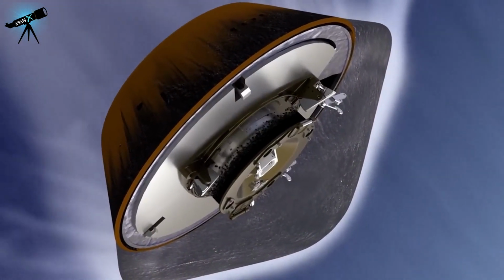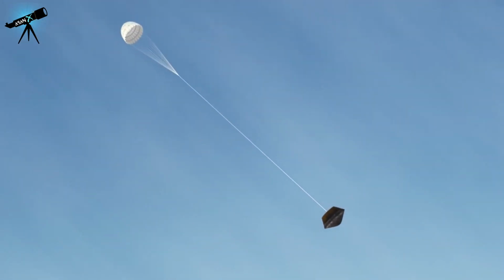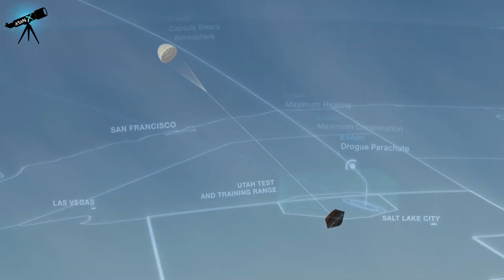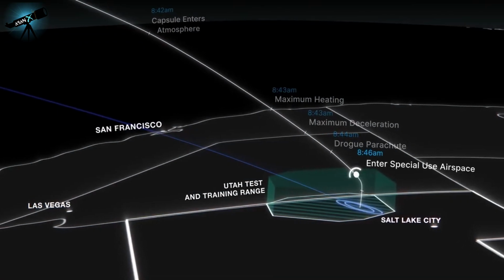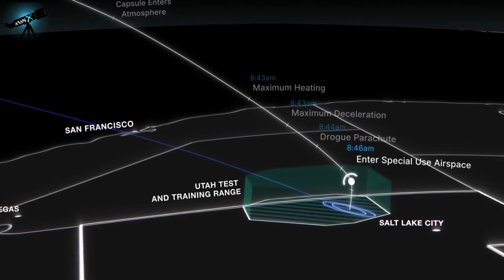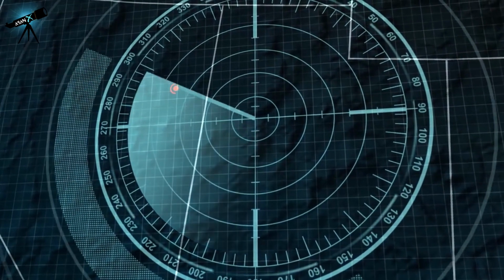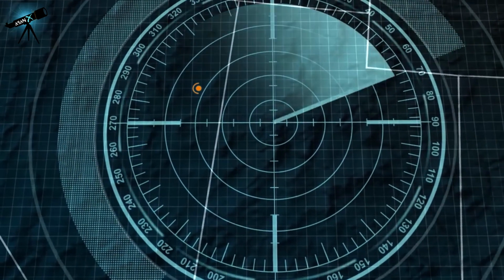Gs. About 2 minutes after entry, it will slow to Mach 1.4 and deploy its drogue parachute, stabilizing its descent. The capsule will enter special use airspace at 8:46 a.m., almost 10 miles above the Department of Defense Utah Test and Training Range. Radar stations will lock on and track it to within 30 feet of its landing site.